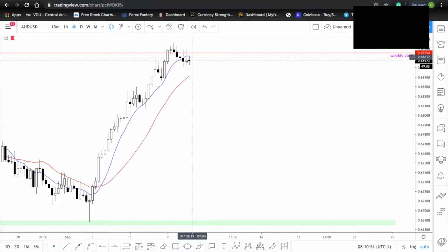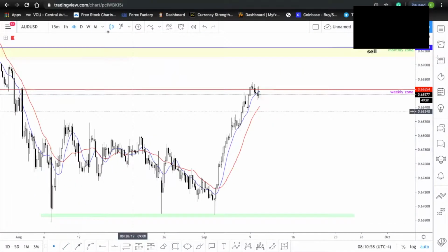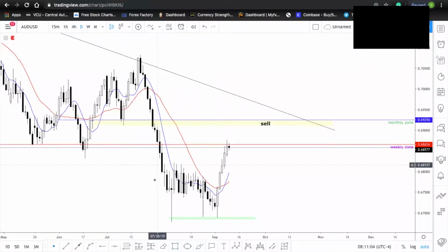All I need is something to entice me to get in. Hopefully, maybe if we get 3 touches on here, not even 3 touches. I guess we just need to hold off on a daily rejection candlestick just to confirm. Obviously, the higher the time frame, the more likely it's going to play out in your favor. Like price rejecting off this weekly zone, let's say there's an 80% chance price is going to reverse here. At the monthly zone, it's going to be like a 90% chance price is going to reverse there. So again, the higher the time frame, the higher the probability it's going to play out in your favor.